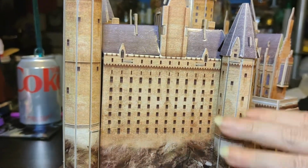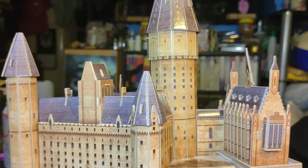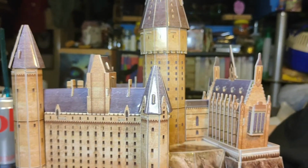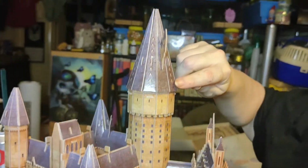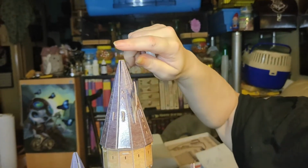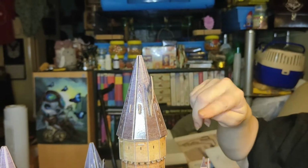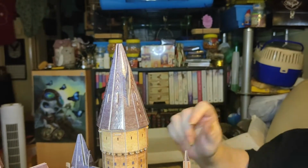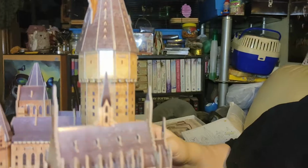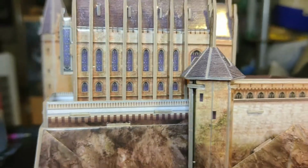You've got another tower here, and you've got doors, towers. Look at the amount of rooms. This must be one of the dormitories for Harry Potter, because the dormitories are on top of each other. You can see the stained glass window on my side here. You've got all the stained glass windows going around the side, and then it comes back around again to the boathouse.